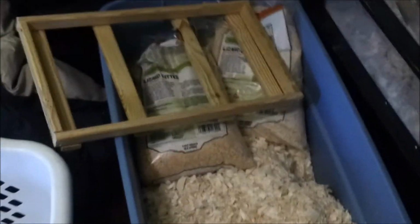I don't want the egg boxes directly on top of the heating element, because even though they only incubate at like 80 degrees, that heating element is going to be higher than 80 degrees, which could cook the eggs. I don't want to play that game. So, I want to get her feeding.